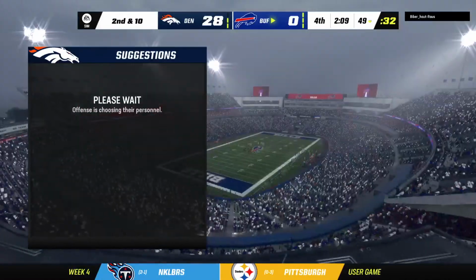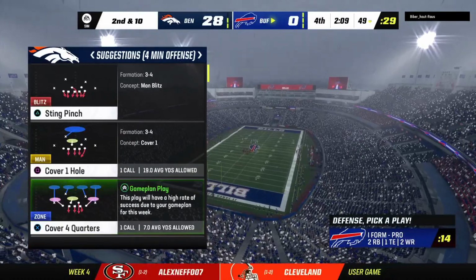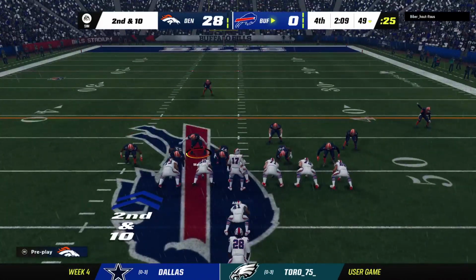It's been a blowout. It's been continually fueled by big turnovers and stops for one side and an inability to advance the ball from the other. After the incomplete pass, here now is 2nd and 10.